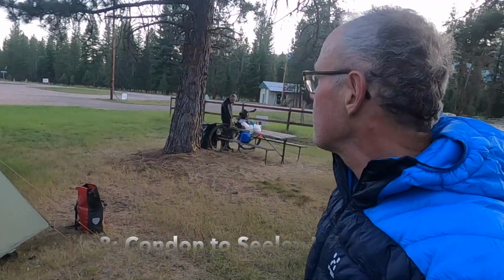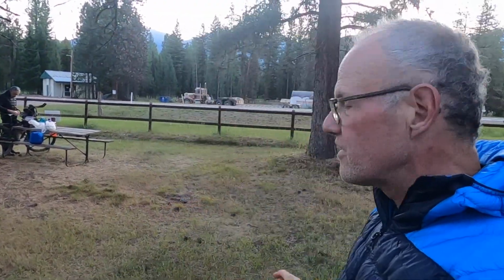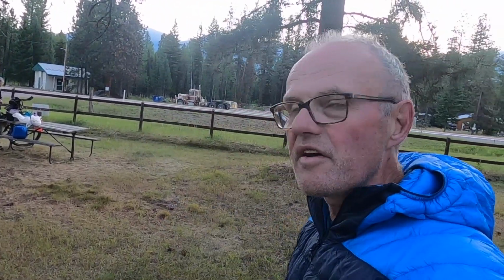Good morning, started day 7. We camped in a place called Condon. There's Mark over here and 2 others who've already set off. It's about 6:15, something like that. Set off early to try and avoid the worst of the sunshine.